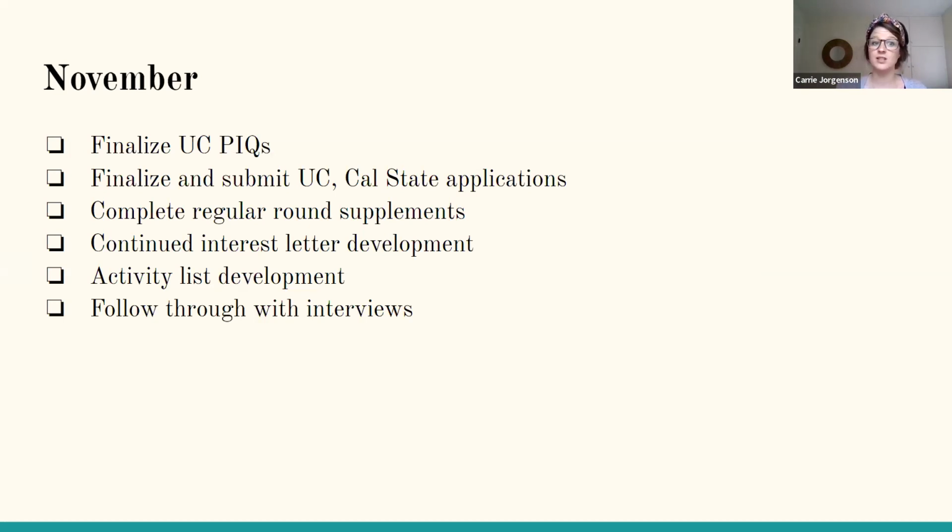And then November is also the time to really make sure your interview plans are locked and that you're following through, showing up to those interviews. We could probably do a whole webinar on interviews, but same rules apply as with your recommenders. Try and write thank you notes, be yourself. There's lots that goes into those interviews, but definitely the mechanics of it, make sure that you know which schools you need to pursue interviews for, pursue them, and follow through.